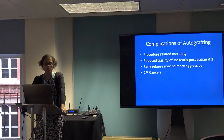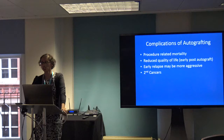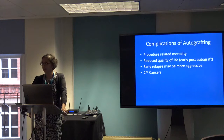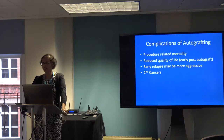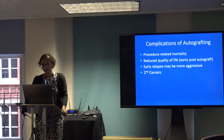In terms of complications of a transplant, I've mentioned transplant-related mortality, which is essentially due to an overwhelming infection early on in the transplant process. There would be some reduction in quality of life early post-transplant, but usually people are recovering at least by the 3-month mark, and then beyond. And as I say, in some cases, you will have an improved quality of life because you'll have an extended treatment-free period.